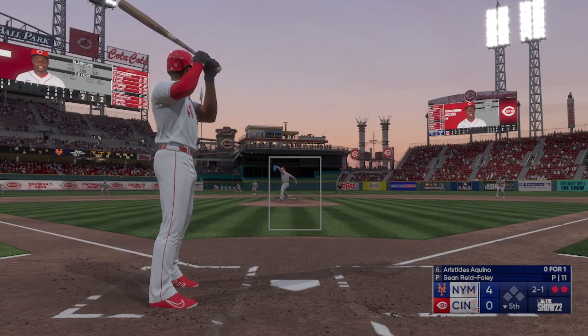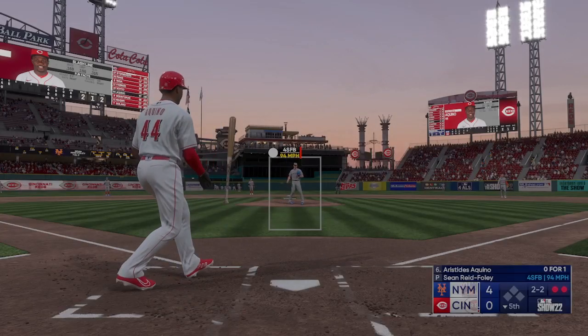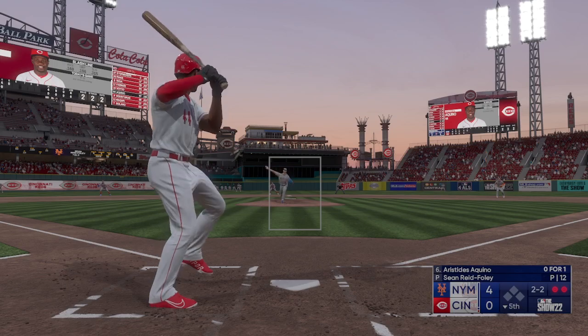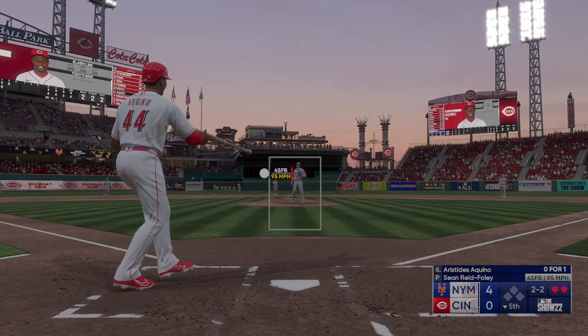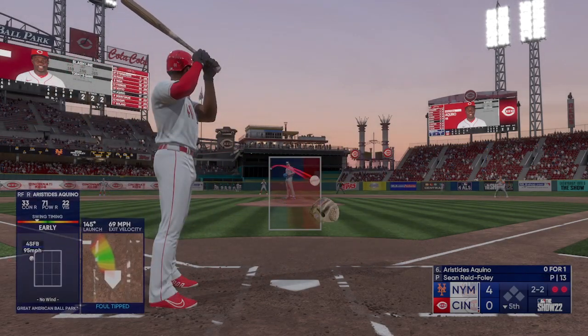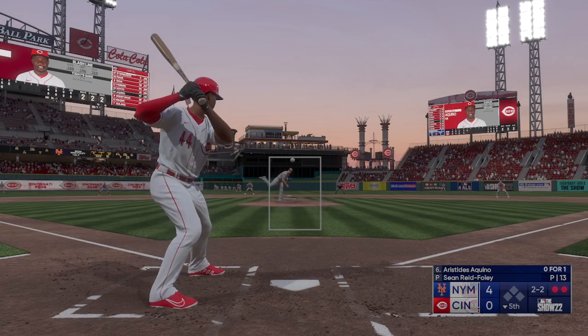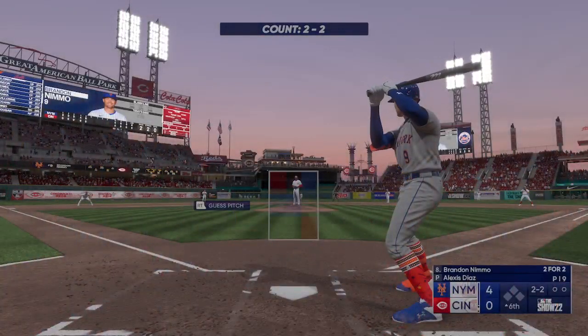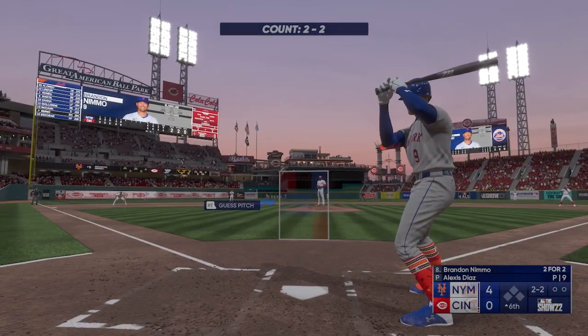The right-handed reliever. Fouls one off. 2-2. The Reds yet to pick up a hit here. Next offering is fouled back. Swings through that, and it's a strikeout. And the Reds go 1-2-3. All right, we go to the top half of inning number 6.